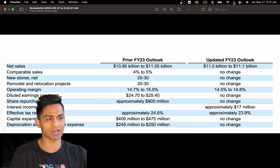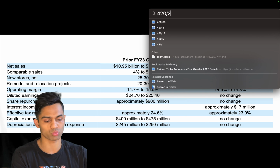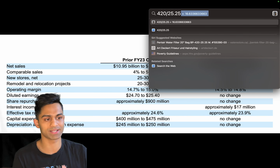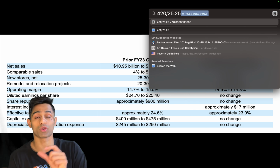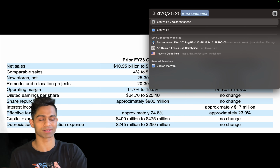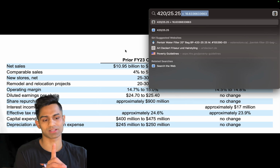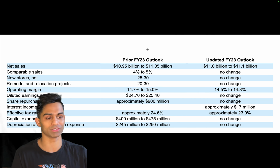So if you take into account where the price is today, so let's just do $420 divided by $25.25. They're now trading at a little bit over 16 times earnings on a forward basis, right? 16 times earnings on a forward basis is where they are after the sell-off from today. So that is certainly, definitely on the low side, right? I would consider that to be a little bit more on the low side.